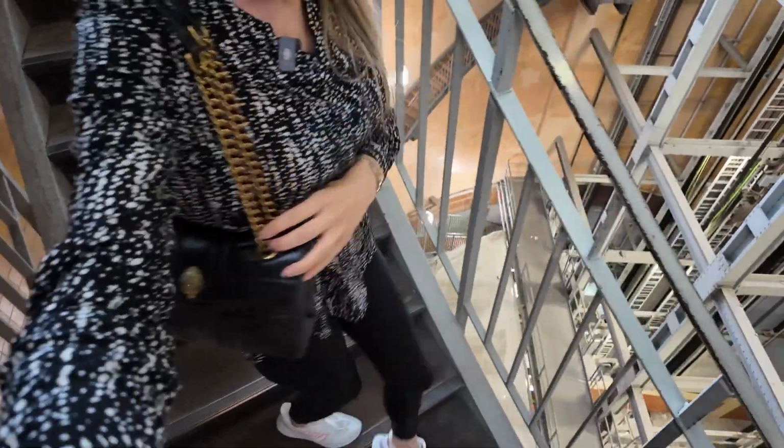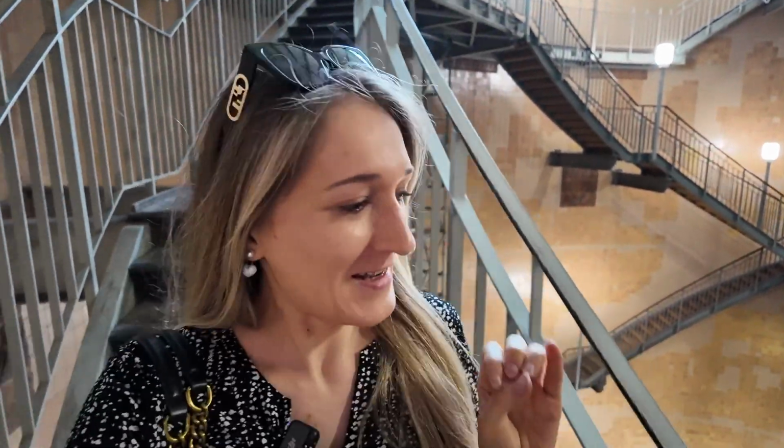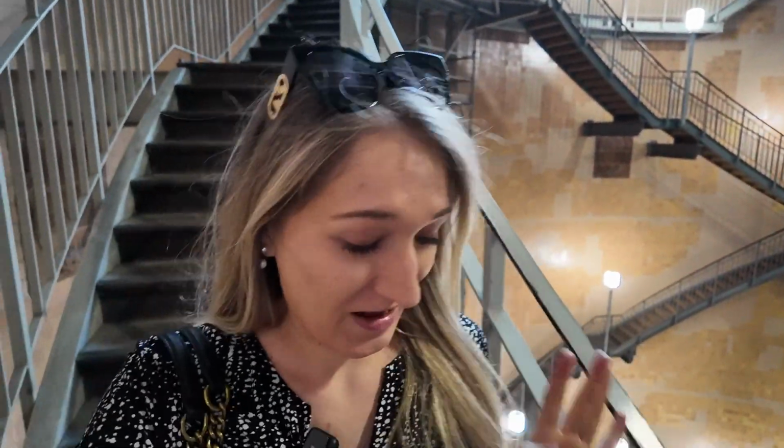Alright, quickly changed into another bag because generally I'm not overly fussed with carrying bags in the crook of my arm, but in the heat it's not my preference, so I switched into my Kurt Geiger. Hopefully I won't make you dizzy.